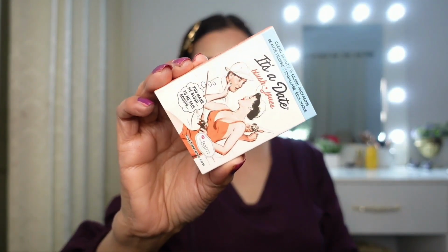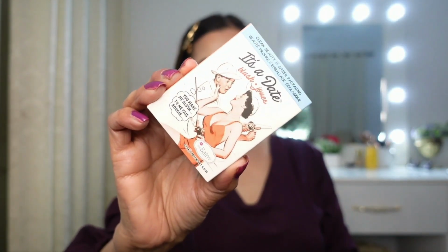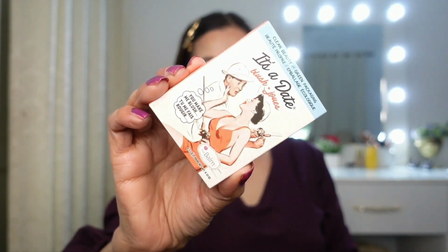For blush, I wanted to apply this Daughter Earth purple blush, but when I saw her makeup carefully, I realized that she has applied a coralish blush on her cheeks. So I'm gonna use my new blush from theBalm. The shade is It's Date. Comes in such cute packaging.